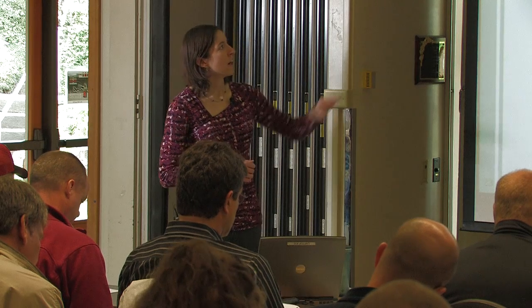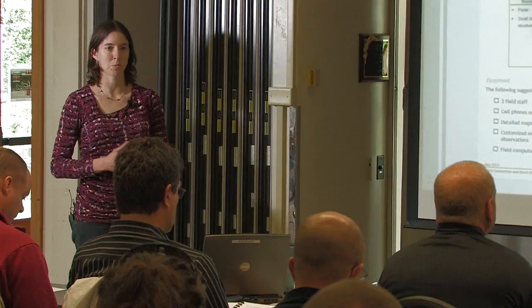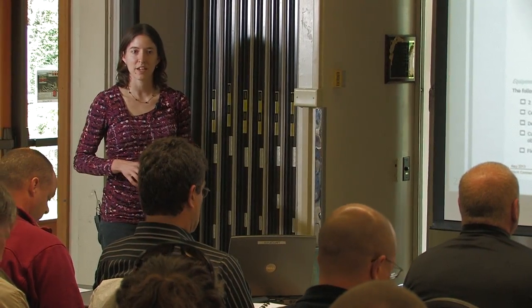There's a couple different things in the indicator section, but both the field screening and source tracing layout is the same. It starts out with a description, which basically defines what the methodology is. There's this chart in the middle that's applications, so the storm drainage system type, whether it's applicable to pipe systems, ditch systems, small or large drainage areas. And then the column on the right is land use types. So you'll notice some of them are applicable to all land uses. Some are a little more specific. So you can take a look at that when deciding what methodology to use in certain areas.